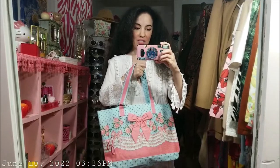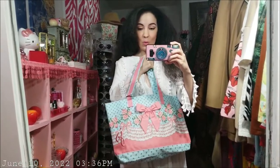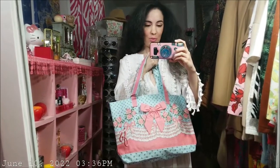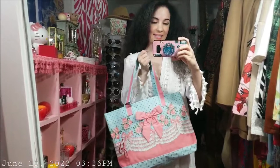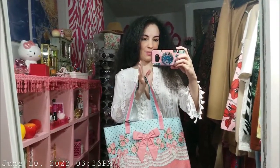I wanted to show my Jesse Steele tote that came in the mail, I think this week. It only took 5 days to arrive after I ordered it, too, but it has the beautiful floral print and the little bow on it. It has a snap closure at the top. The inside is coated kind of like a plastic, a wipeable coating.